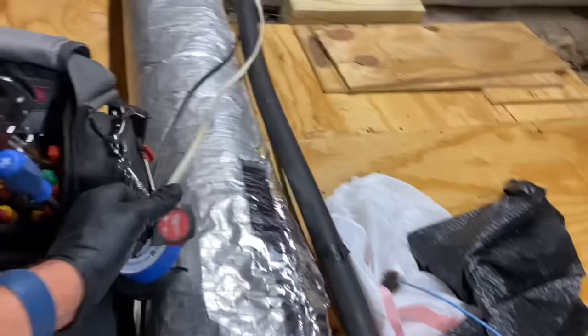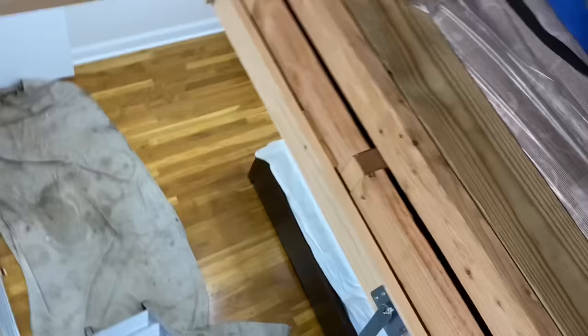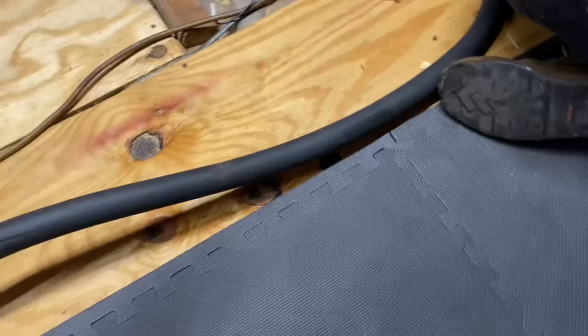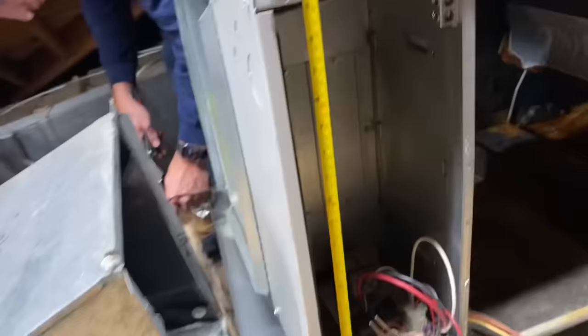I wonder. Let me take my handy dandy tape measure. All right, let's take a quick little measurement here. Our opening looks to be right around 21 inches. And let's see where the height is here. We have 19 3/4. Technically speaking, this air handler will fit through this opening, the attic stairs.